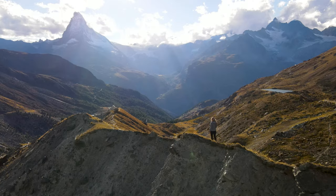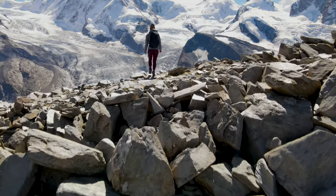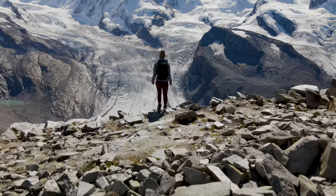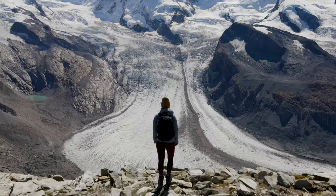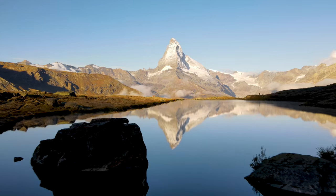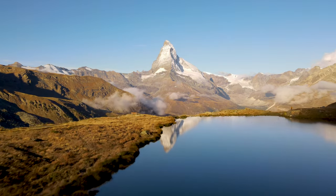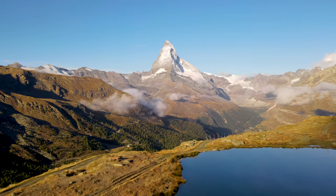So when you Google the best hike in Zermatt, there are several options available. While we didn't have a ton of time in this beautiful area, we wanted to make the most of it. So that led us to do something a little bit different. We combined multiple hikes to create one mind-blowing super hike that we cannot wait to share with you. This route literally has it all.